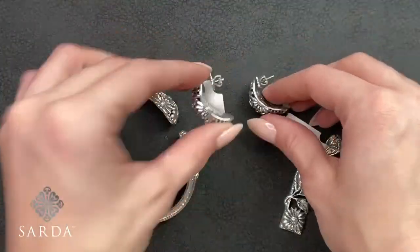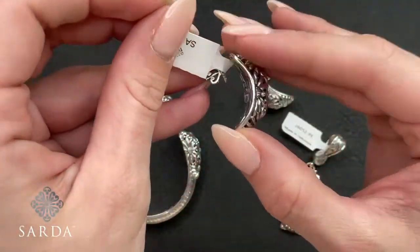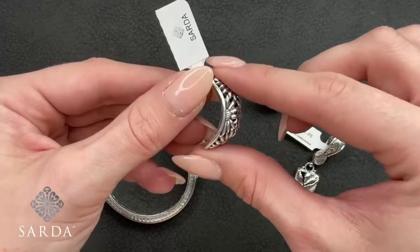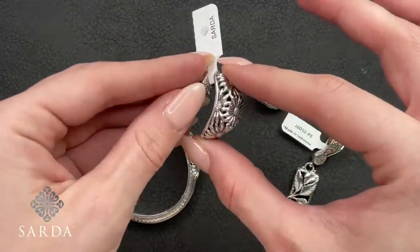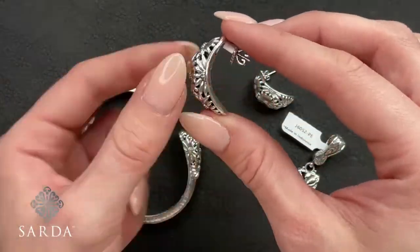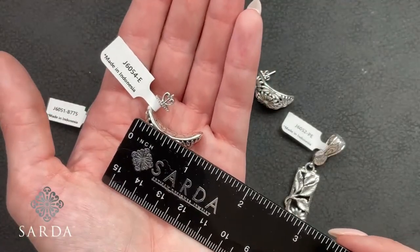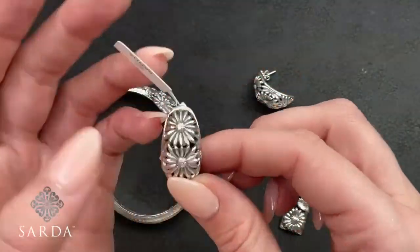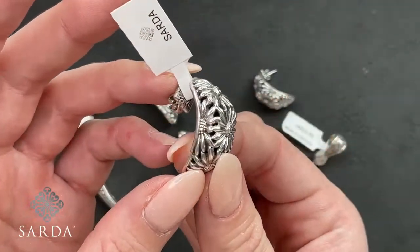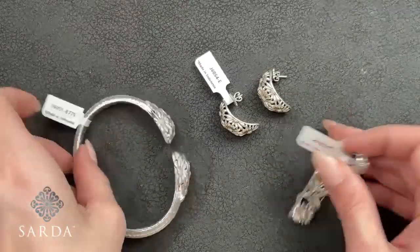And then we have J6054 earring for $69.99. And these are like almost a near cuff, not quite a hoop. Right? Not quite a cuff. I love the shape though with these flowers. It is a little bit three-dimensional. I'll give you a measure on it just to give you some reference, right at about an inch. The flower detailing on this is really neat. All right, that was J6051, 52, and 54.